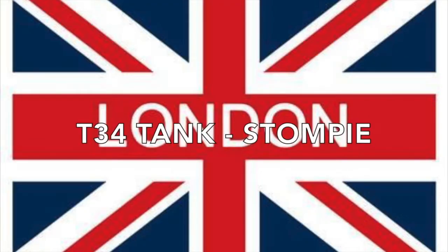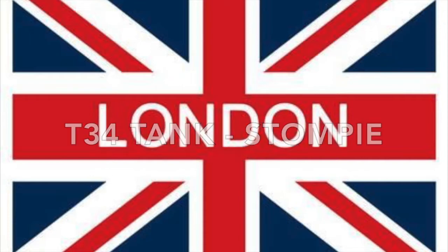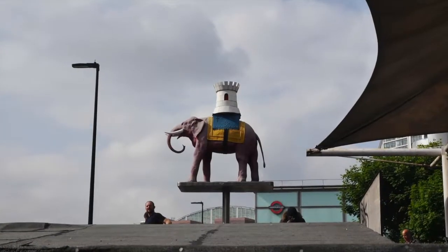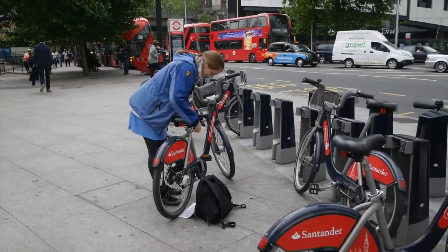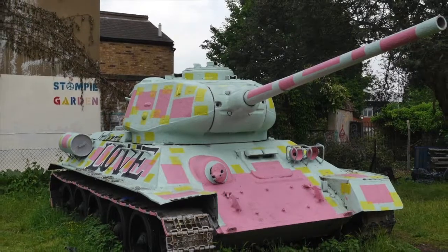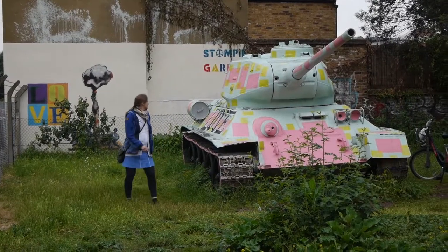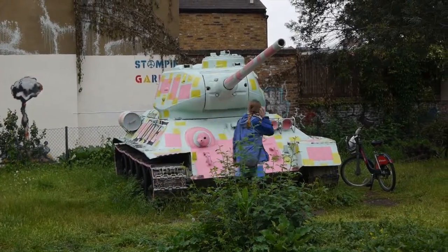Number 10. T-34 tank, Stompy. This is one of my favourite things to go and find in London. Take the tube to Elephant and Castle and either get on a Boris bike or walk to a small patch of land wedged between Page's Walk and Mandela Way, and you'll find Stompy, a Russian T-34 tank allegedly used in the fighting of the Prague Spring in 1968.